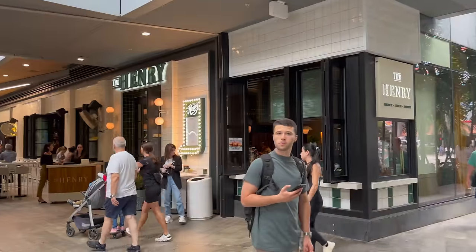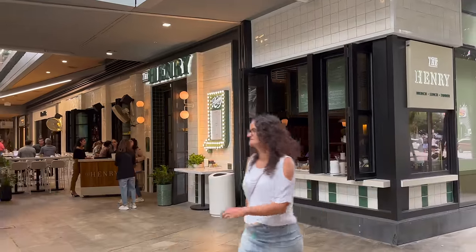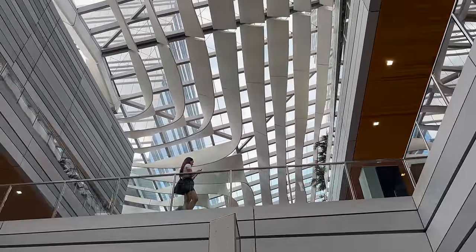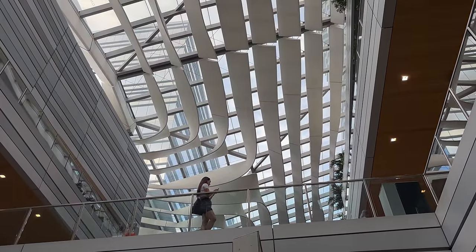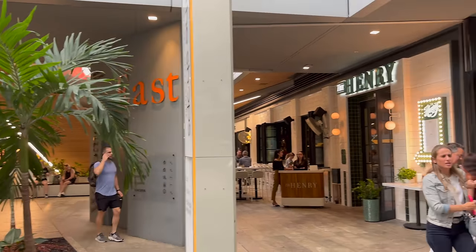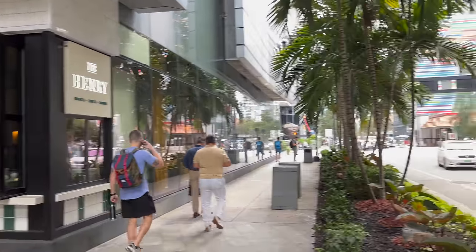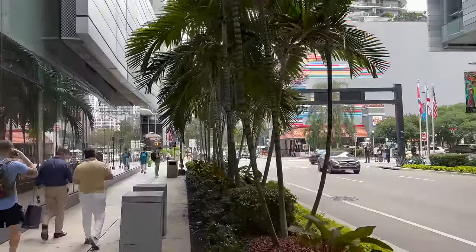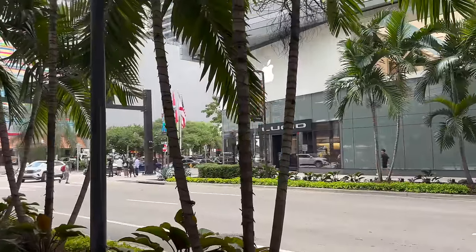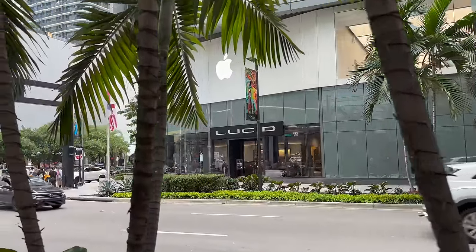I believe this is new. This is called the Henry. I think this just opened up maybe a few months ago. And you can see we're under the canopy of the indoor-outdoor mall. You have Lucid Motors and an Apple Store.